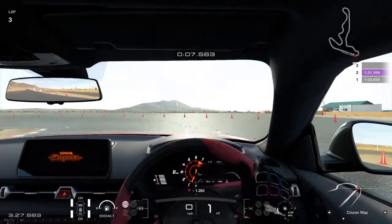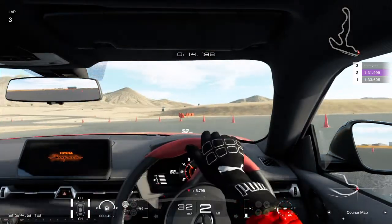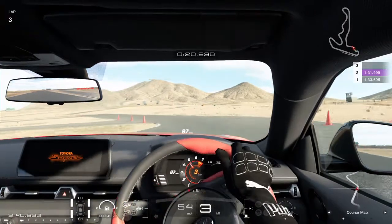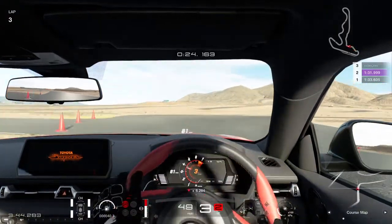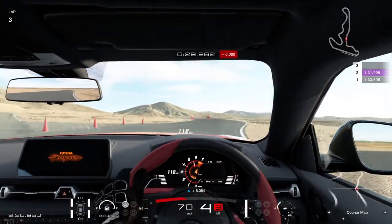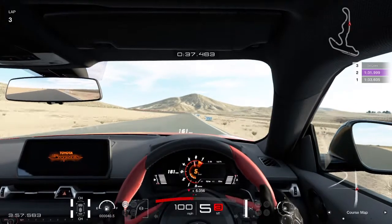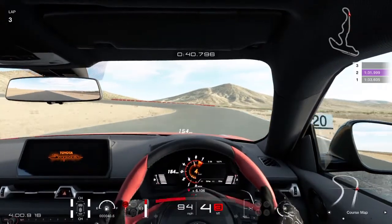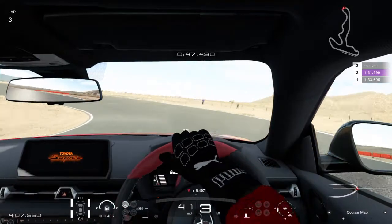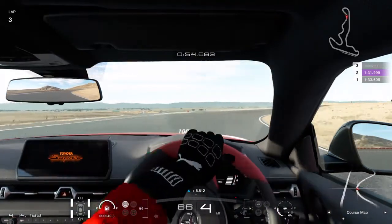Got a 31.99. That's pretty close to a second off. But these are easy 31s. That wasn't that great of a lap, and I got a 31.999. I mean, barely a 31, but still a 31. So this car is definitely simulated differently, because I think the stock tire width of the Supra is wider than the stock tire width of the Genesis.